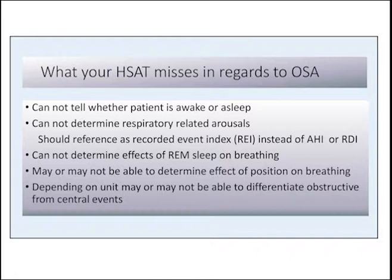So now, you can imagine that if you have a patient with COPD or some other problem, usually on a home sleep study, you can infer when they're in REM sleep because you can suddenly see that you have bearding of the oxygen desaturation curves and you have a lot more obstructive events. And you may or may not be able to determine the effects of position on breathing depending on the device. And lastly, depending on the device again, you may or may not be able to differentiate obstructive from central events.